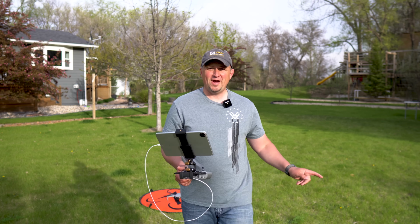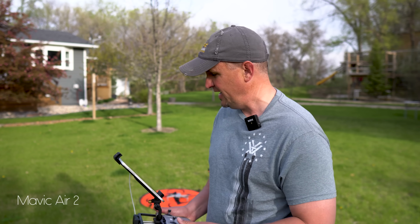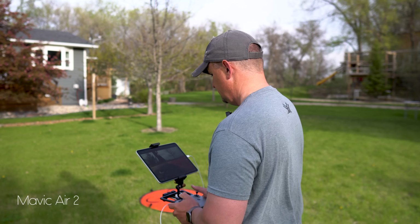All right, the one we've been waiting for, the Mavic Air 2. Like I said, I've flown this with 3 batteries. I've gotten 27 minutes all 3 times. So we'll see how it does today. And let's get it up and get started.